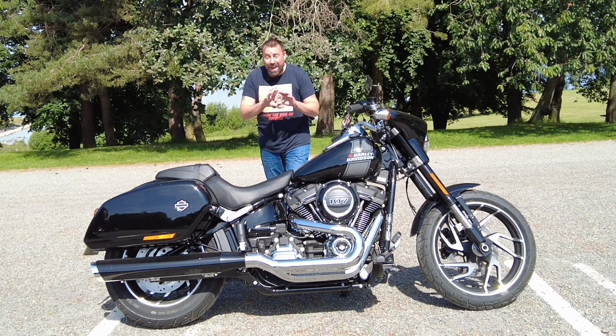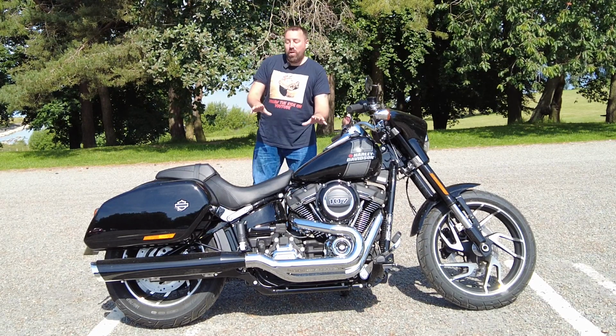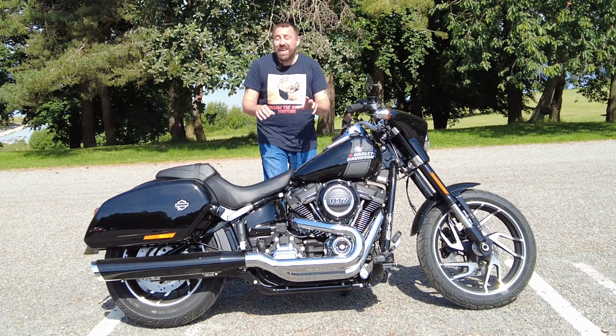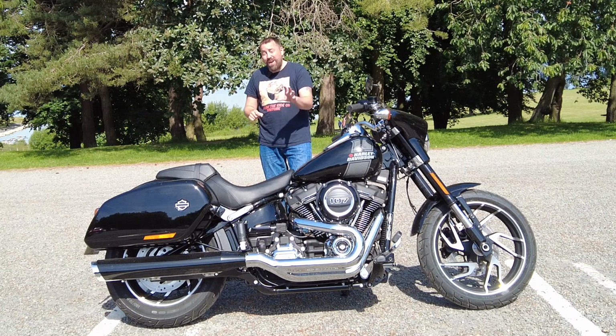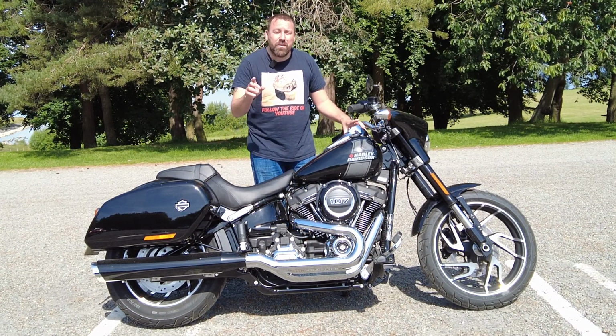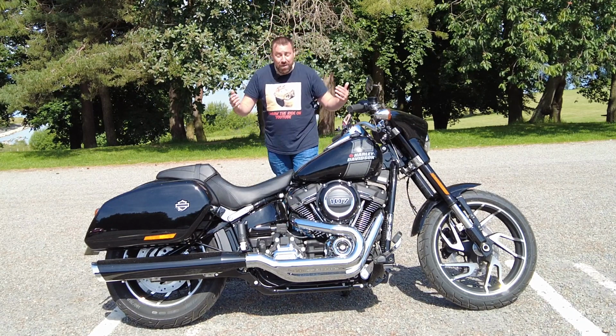So today I have the Harley Davidson Sport Glide for the entire day. This bike is not cheap. It's just over 17 grand starting from, but it's a beast. So let's go through a few of the specs of this awesome bike.